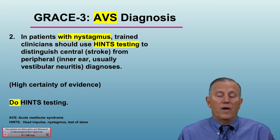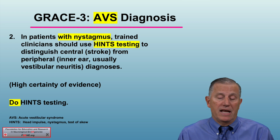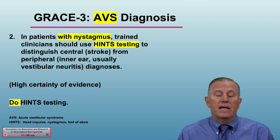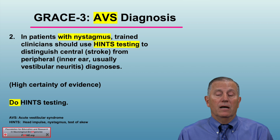In patients with nystagmus, that is, acute vestibular syndrome patients who have nystagmus, trained clinicians should use HINTS testing to distinguish central, i.e. stroke or TIA, from peripheral, inner ear, usually vestibular neuritis diagnoses. There is a high certainty of evidence related to this recommendation that suggests that HINTS testing be done.